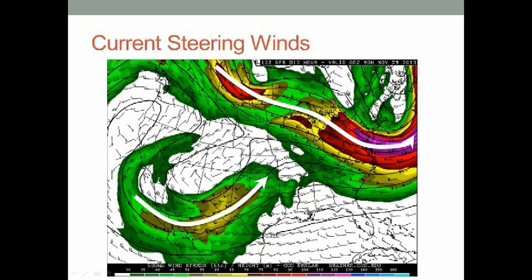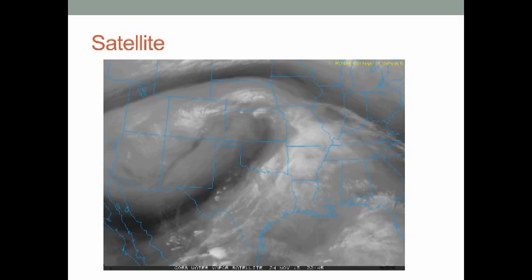Now, we have a split jet stream pattern. I indicate it in white. We have a northerly jet stream. That northerly jet stream is associated with the colder air plunging south. The southerly jet stream is bringing in Pacific moisture, and I'll show you a satellite picture in just a moment that shows that Pacific moisture. And when you get a wintertime split flow, it's very common for the southern plains to get messy precipitation of a mixed variety.